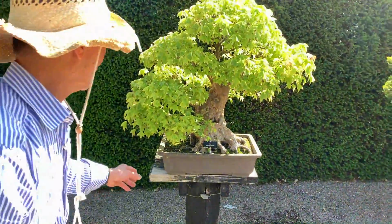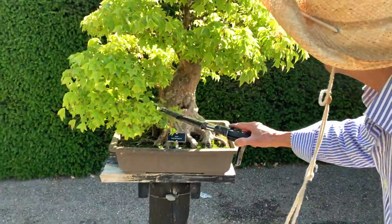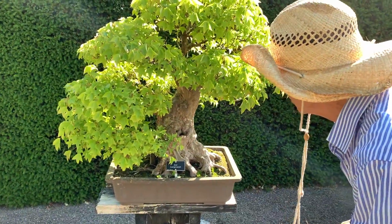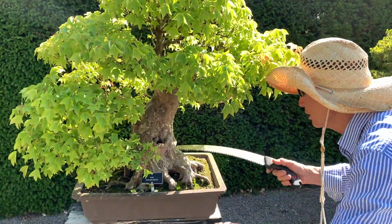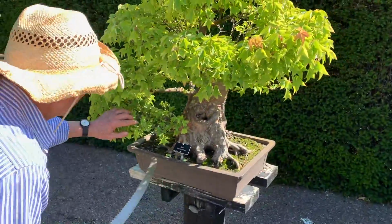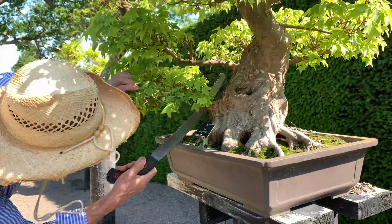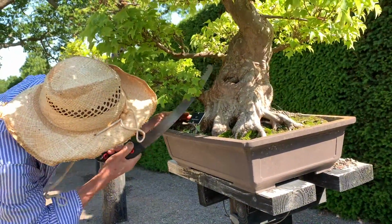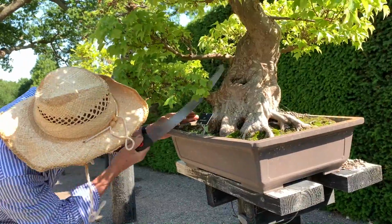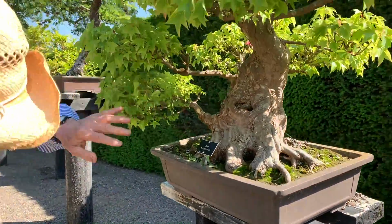I was saying, this tree has got such a beautiful trunk. Somehow this trunk is being hidden. So I'm going to reveal the trunk a little more by cutting one of the limbs of the pad off, because this little pad here is blocking the view. See, now you can see the trunk, you see?